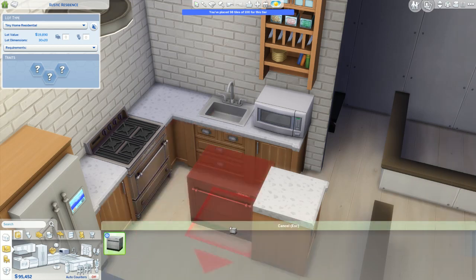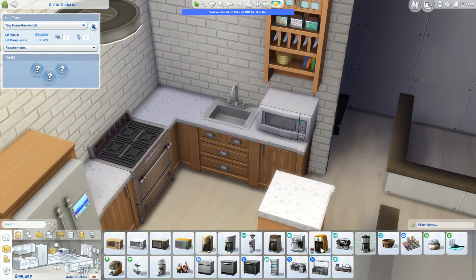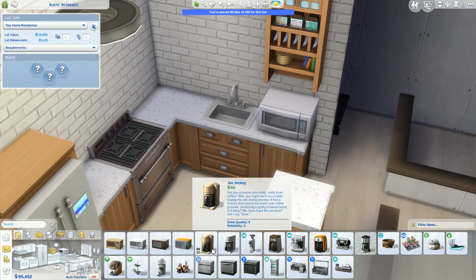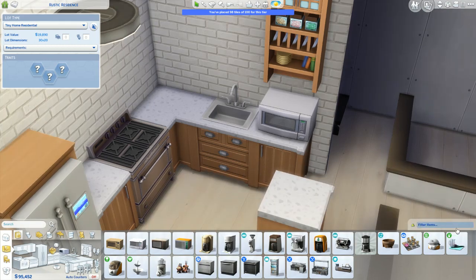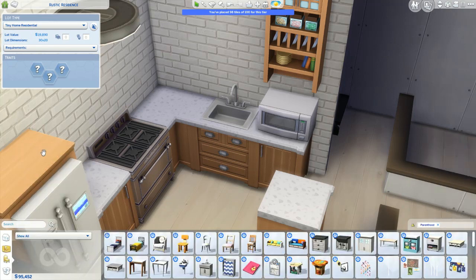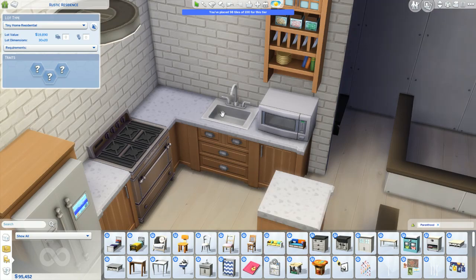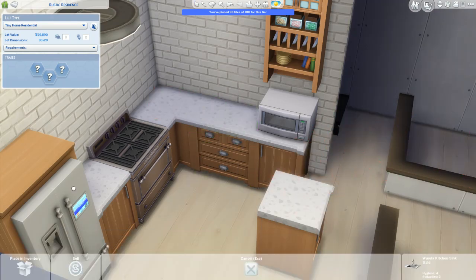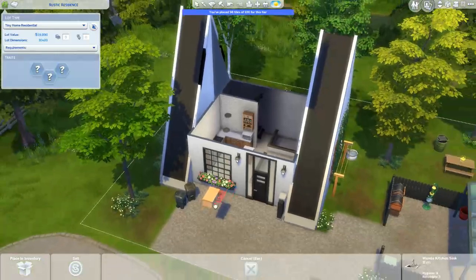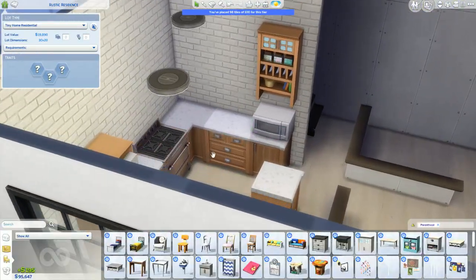Will they have a dishwasher? Let's see. What am I looking for? I'm looking for a bread box. That's what I meant. Parenthood. Show all. Where is the little bread box? Oh, instead of having this sink sit there, where can I throw this real quick? Actually, delete that because I'm not going to use it.